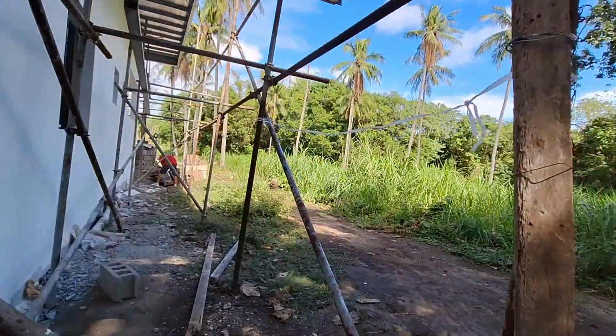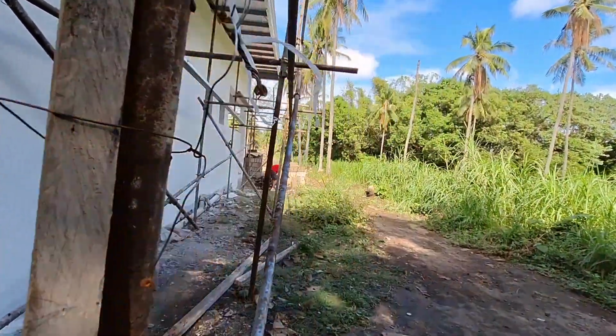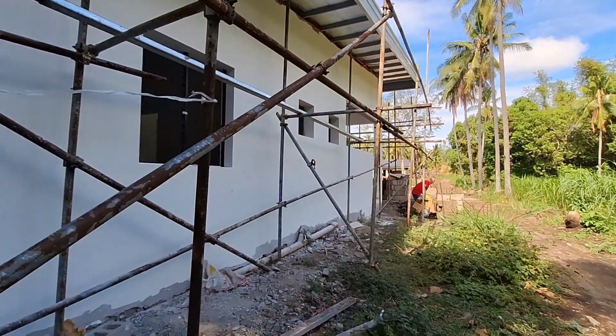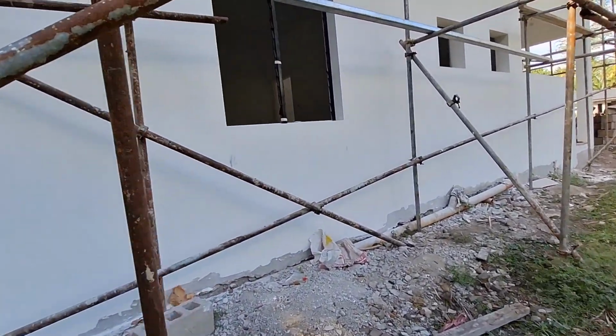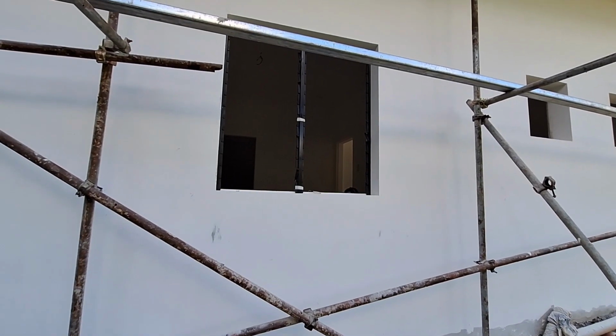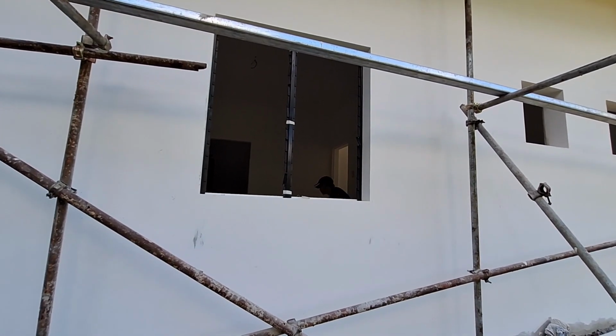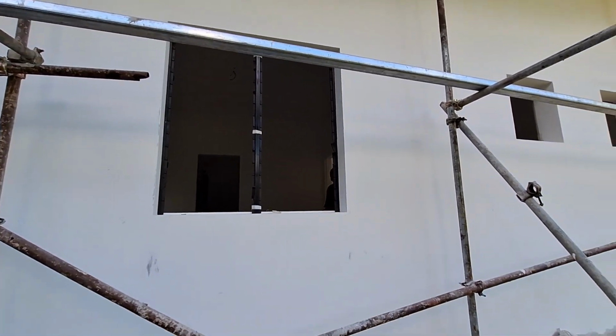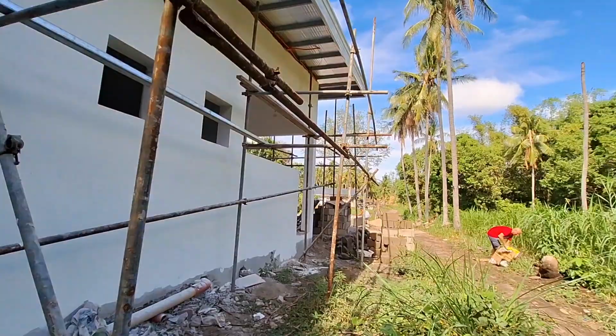We put a jalousie, a tinted glass, because that's what Tim wants. The jalousie glass is a quarter inch, and that is the Jello heavy duty.